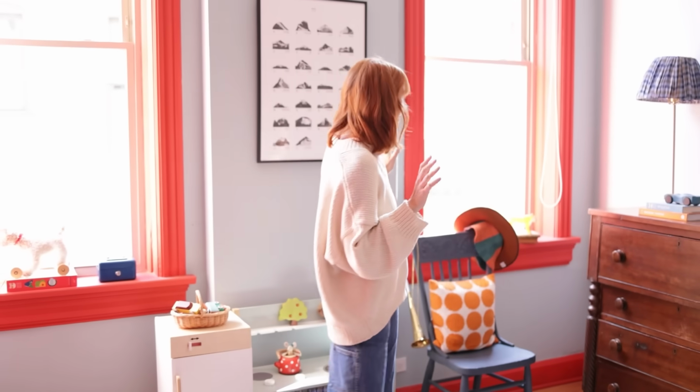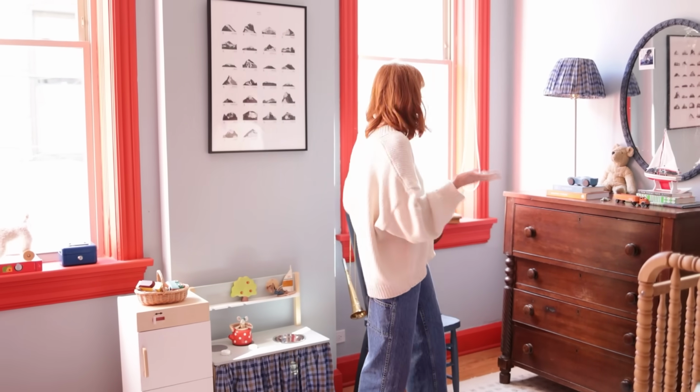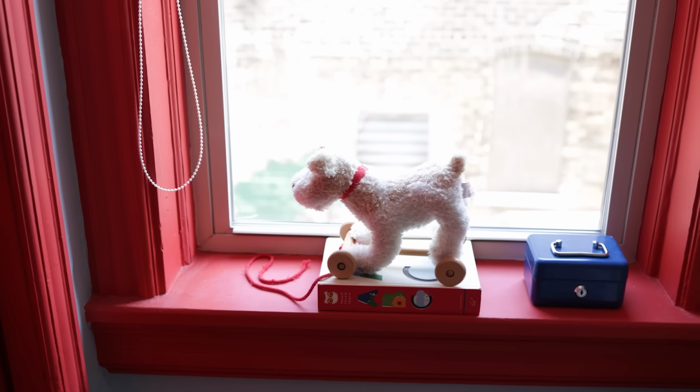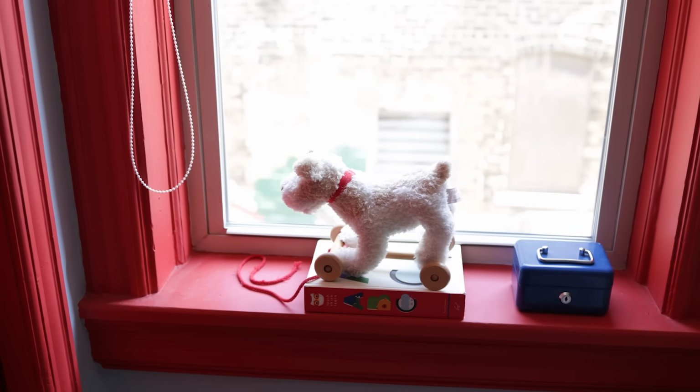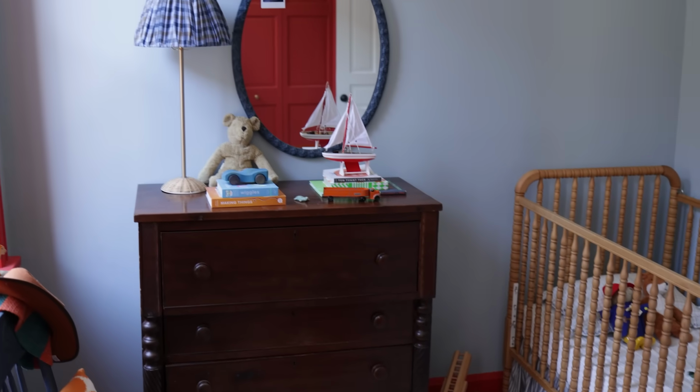So this is my son's room. His name is August. He's 3 years old, and he is a fireball. He's super funny. He's the life of the party. He's always happy. And I knew I just wanted to have a room that embodied his personality. So I went with this really bold red color, again, Farrow and Ball, they're so good, and this blue color. And I thought it was just like the ultimate boy color room. I love how it turned out.